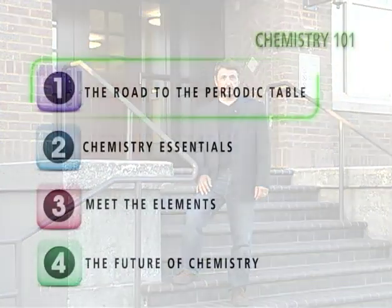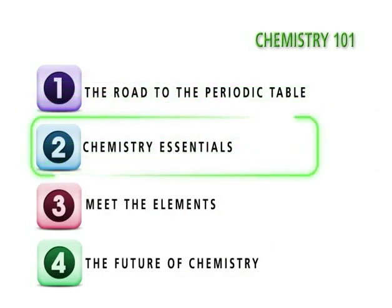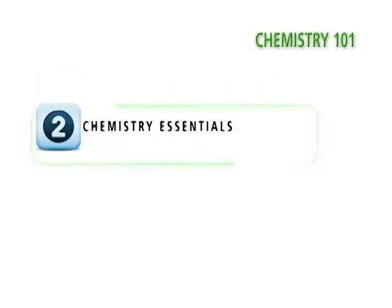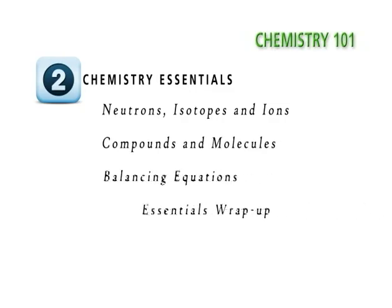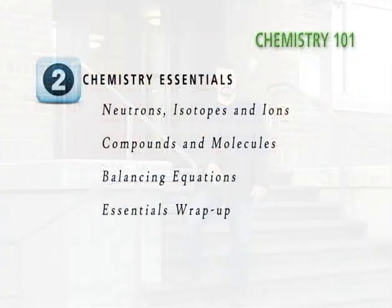Nearly 100 elements have been discovered and their properties systematically organized in the periodic table of the elements. In Part 2, we will take a fascinating tour of some of the essentials of chemistry. Along with the newly organized periodic table, a whole new understanding of the atom emerged, and with it, 3 new atomic players: neutrons, isotopes, and ions.